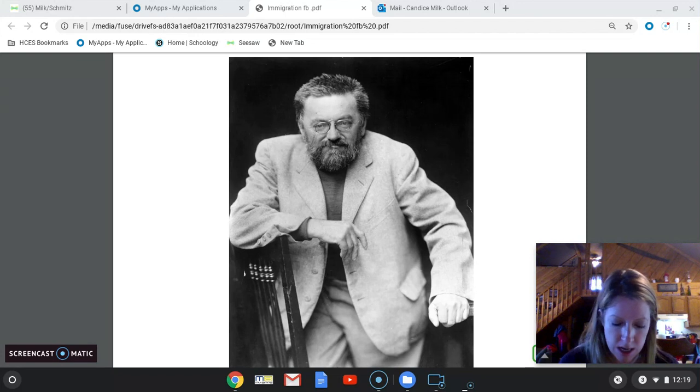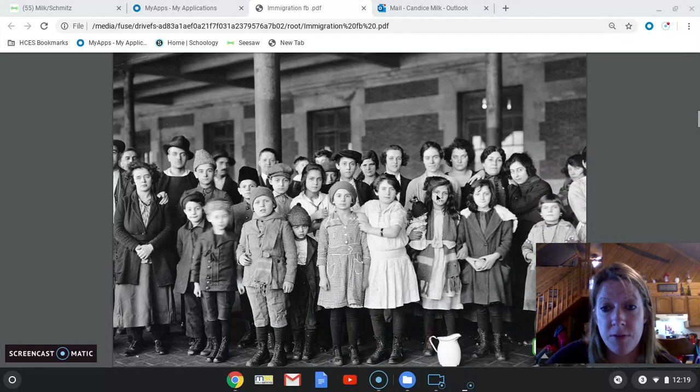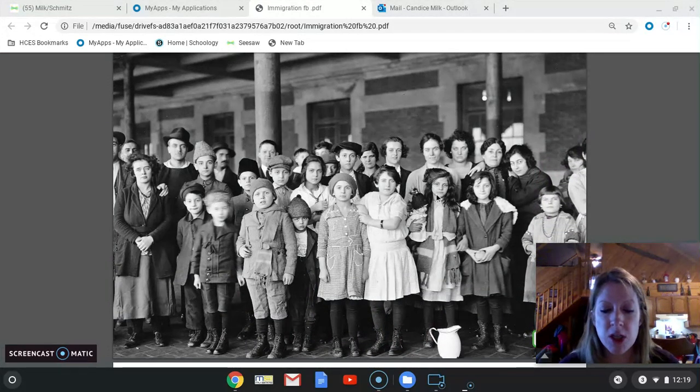But just think, that clerk at Ellis Island almost turned Charles away. It's a good thing they didn't. And it's a good thing his friend Oscar stood up for him to help him. Here's a picture of many different immigrants at Ellis Island.